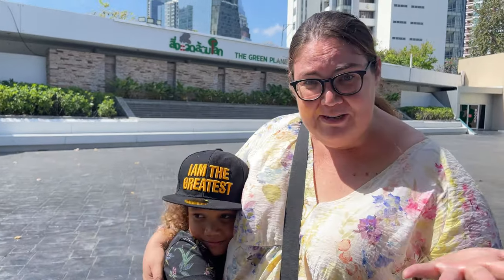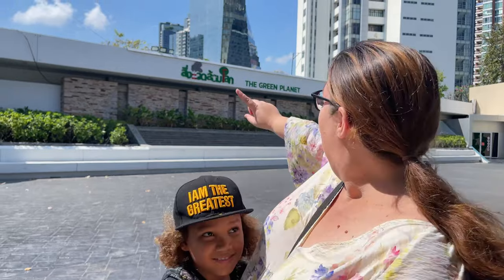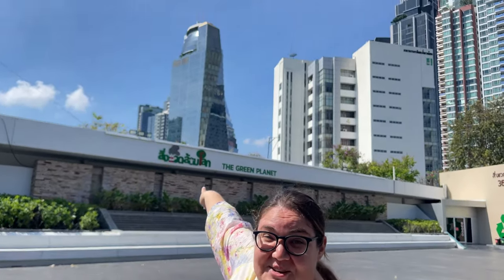The science center and planetarium actually includes, I think, 6 buildings total. But the 3 main ones you're going to focus on when you're visiting the science center are buildings 2, 3, and 4, all the way across the road there. Across the road. Next up, we're entering building number 3, the green planet.